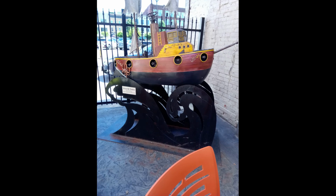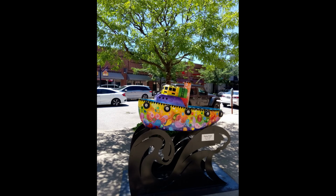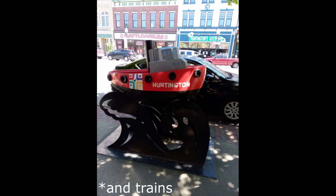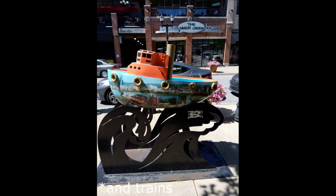So anyway, we took the opportunity with my friends Jim and Eve to go see a movie, and while we were walking around in downtown Huntington, we saw all of these fancy decorated little boats, and wanted to take pictures of these so that you folks could see them.